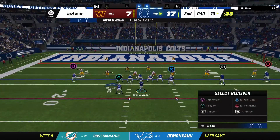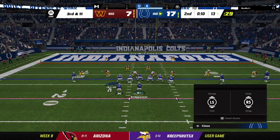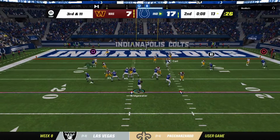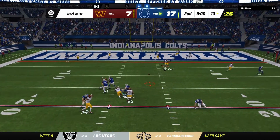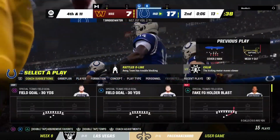They missed a field goal on their last drive. Here they need something to even get into field goal range on 3rd down. Bridgewater. And that'll be incomplete with just 6 seconds left on the clock.